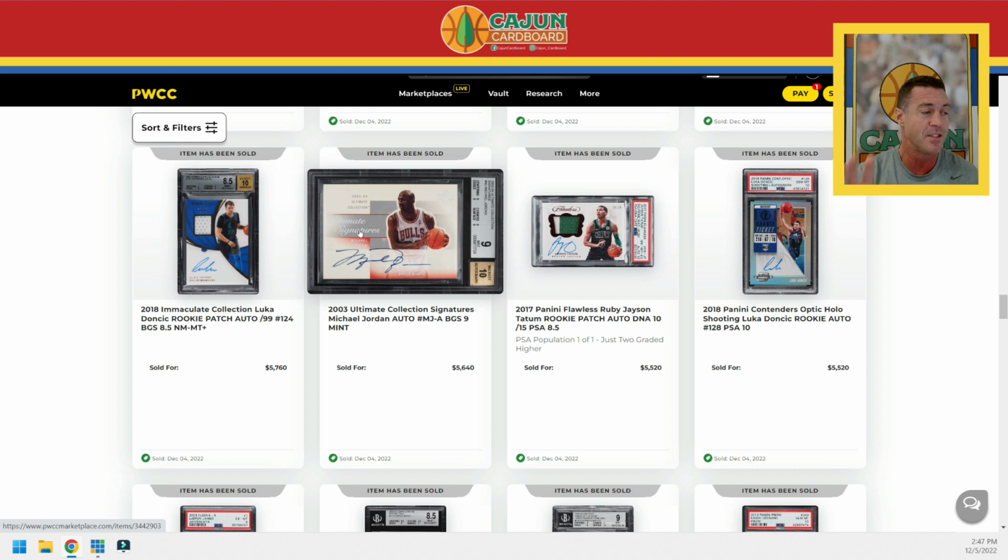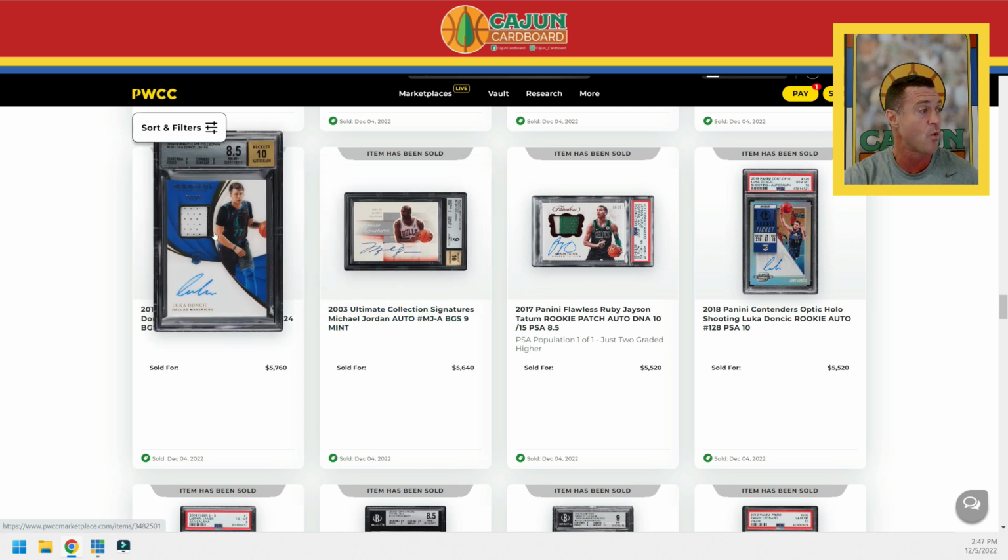I've always loved these Ultimate Collection signatures, Jordan horizontal. I just think this is a gorgeous card. I really think this is a good looking card. The autograph is a 10. The card is a BGS 9, 5640 for that one.